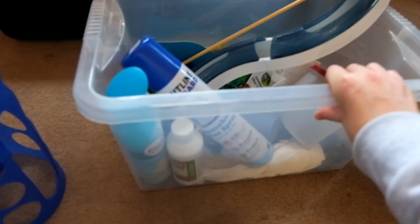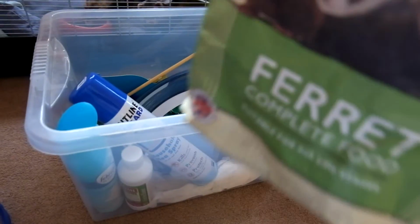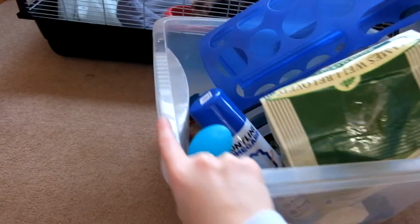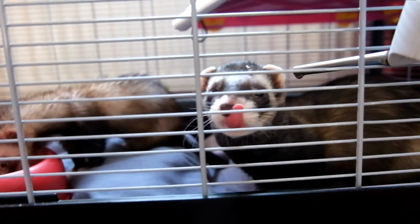Yeah, so that's just our little box of mess, and then obviously when we don't have the actual bag of food here, we have it in that little red container. So that just sits next to the ferret cage. Look, Bandit. Bandit, you got a drop on your head.